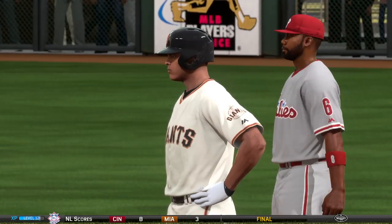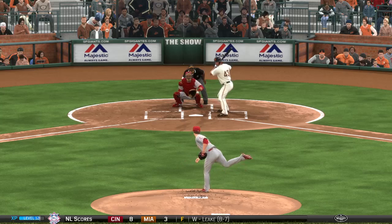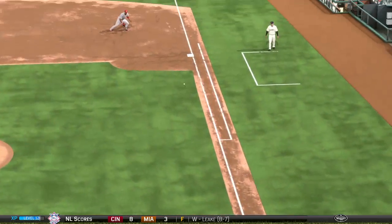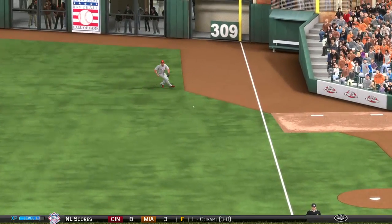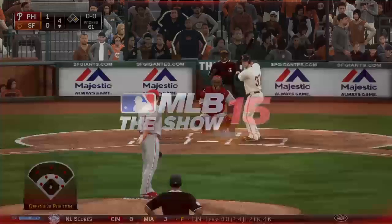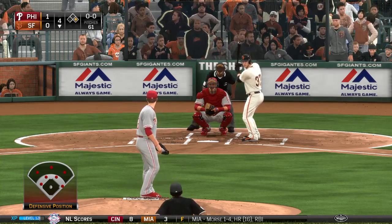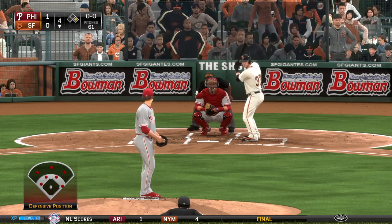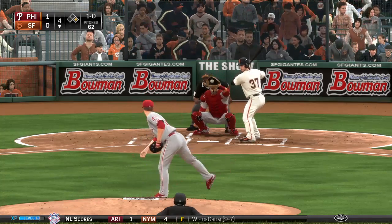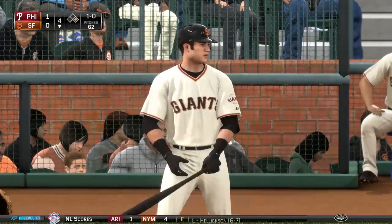Well, this is just excellent plate coverage here. I mean, this is a guy that uses the entire field. And you'll see him just reach that bat out there and slap it down the first baseline for a base hit. Into the box, Adam Duvall, as he'll look at a fastball too high for ball one.